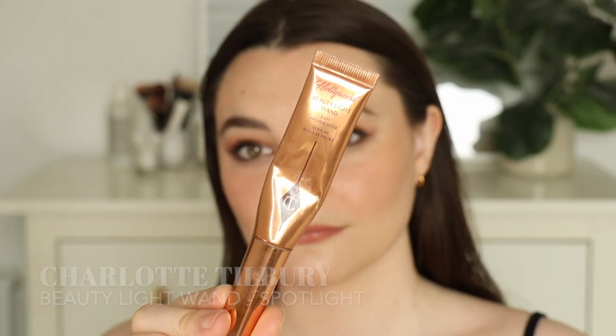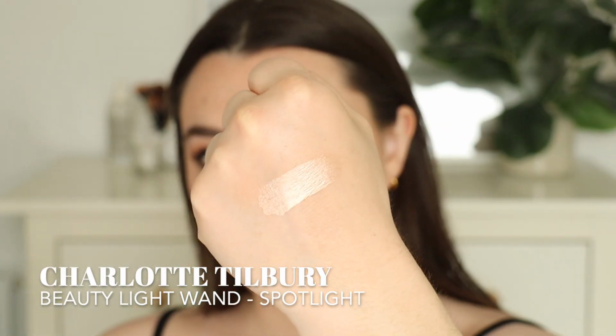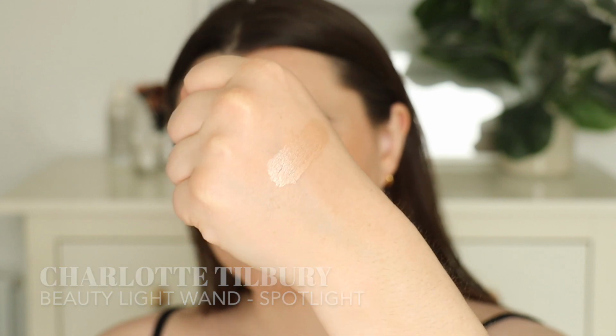Clearly I am on a Charlotte Tilbury kick because I've also picked the Beauty Light Wand as my highlighter option. I just absolutely love this. I think it looks so beautiful and seamless on the skin. I've never really come across a highlight that just melts in as much as this one does. The tone as well for my skin, it just works so beautifully, and I find even though it is quite intense, because it just blends so beautifully into the skin, it does almost end up looking quite natural. So I really, really do enjoy this.